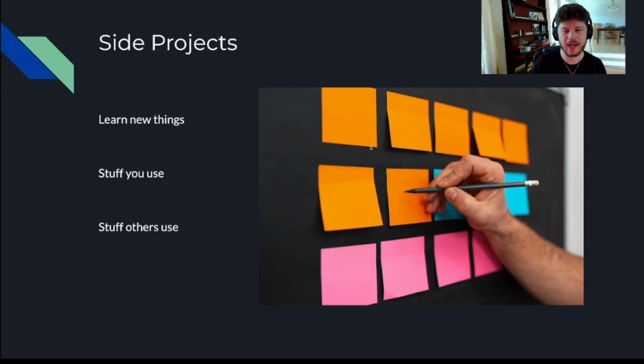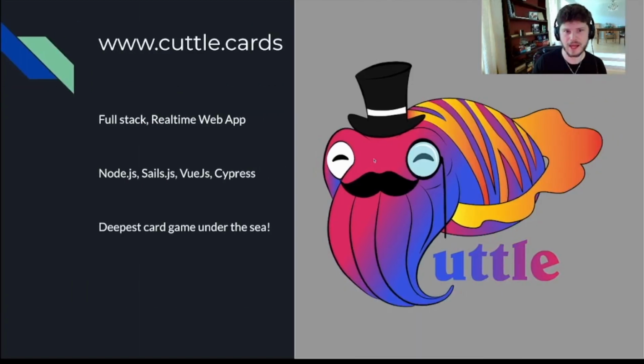So I have a particular side project called cuddle.cards, and I have used it for all three of these purposes. And we're going to talk about that as the project and my career has evolved. Cuddle.cards is a full stack real time web application built in Node.js using Sails, Vue, and tested end to end with Cypress. It's also the deepest card game under the sea.